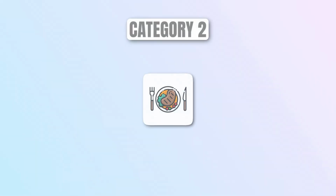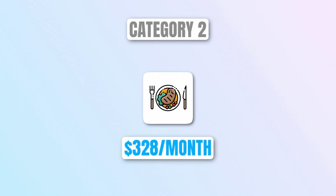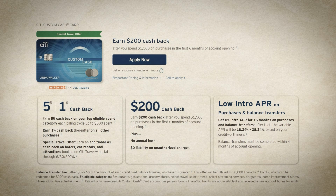The second highest spend category for most Americans is dining, and this comes in averaging $328 a month. With that total being relatively high, we're going to go to a reliable fan favorite for the second highest spend category, pulling in the Citi Custom Cash into this wallet setup. The Custom Cash is perfect. It has a $200 sign-up bonus, $0 annual fee, and gives you 5% back on your top spending category. That is capped at $500 of spend per billing cycle.